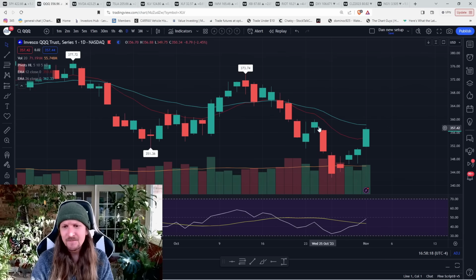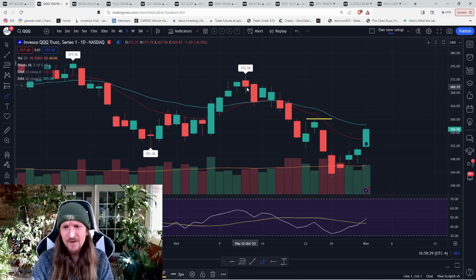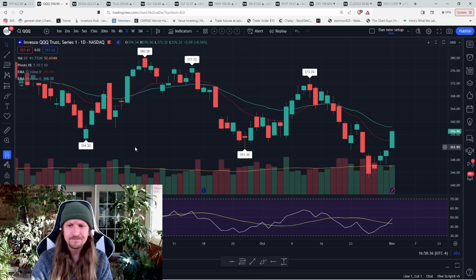NASDAQ, same deal. Same resistance to be watching. 359.91 coming into play. Again, we got a clear hourly support level from today. Anything above 352.63 keeps the bulls in complete control. And measuring our retracement size, we can see that it is right around 50%.